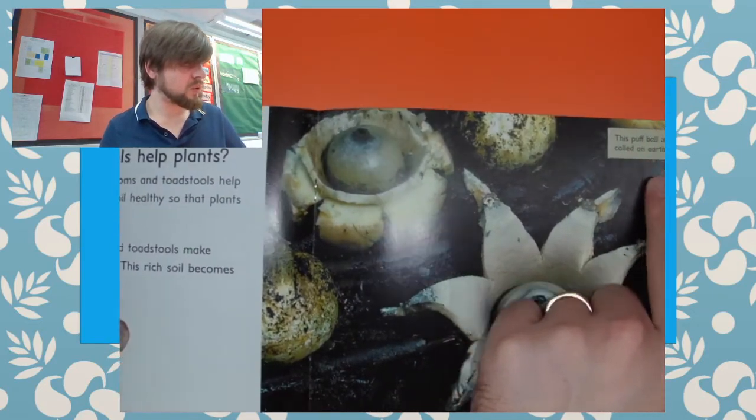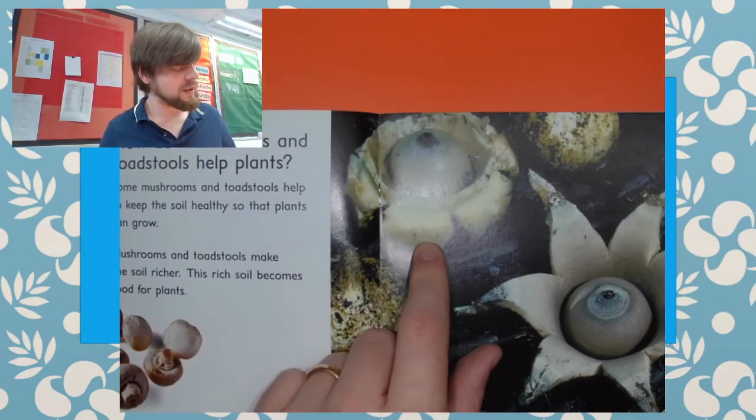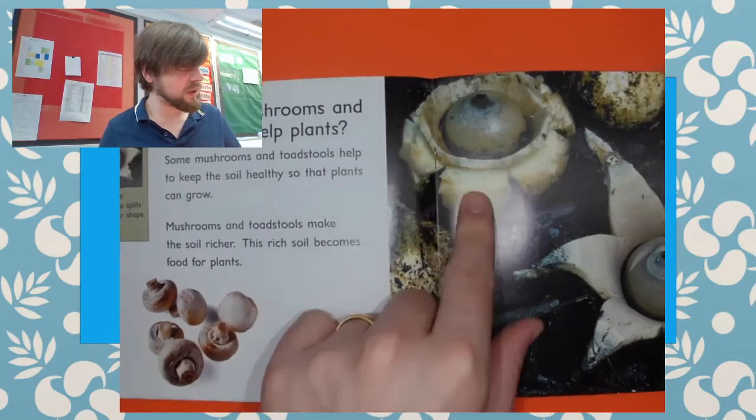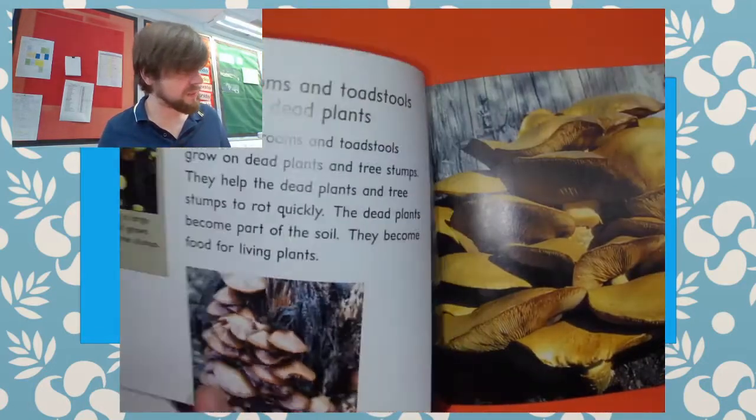This puffball is called an Earth star. Interesting. Look, so this one hasn't split yet, has it? But this one has burst open. Or maybe it's this one that hasn't split yet, and this one, the star pieces have just gone. Really interesting. They're such weird looking plants.